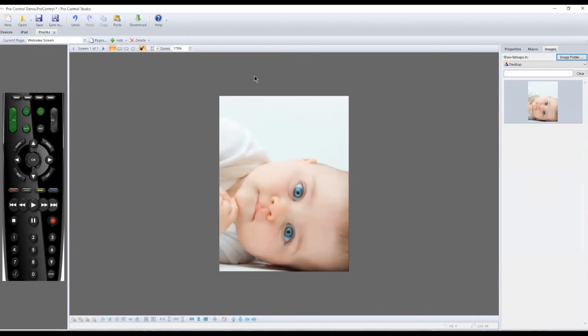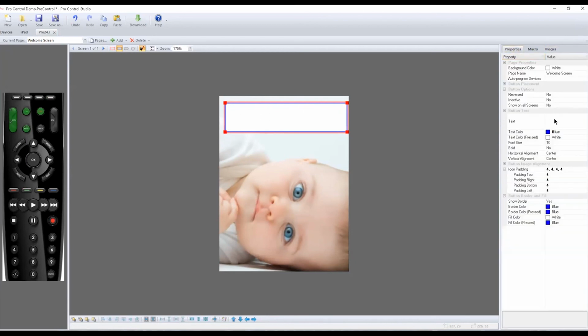But let's go and put some text on this. Let's give them a welcoming message. So I'm going to click on the rectangle button here. It's going to draw a rectangle as it says. So I'm just going to draw a rectangle across the screen. I'm not worried about making it look good yet. First, I'm going to go into the properties and I'm going to say Jones Theater. I'm going to make this large. I'll make it 15. And I'm going to change the color to black.